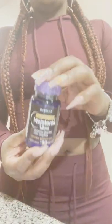So this is one of them. You could find it in Dollar Tree, you could find it in Target, you could find it in Walmart. Amazing. So that's typically what I take with me on layover.